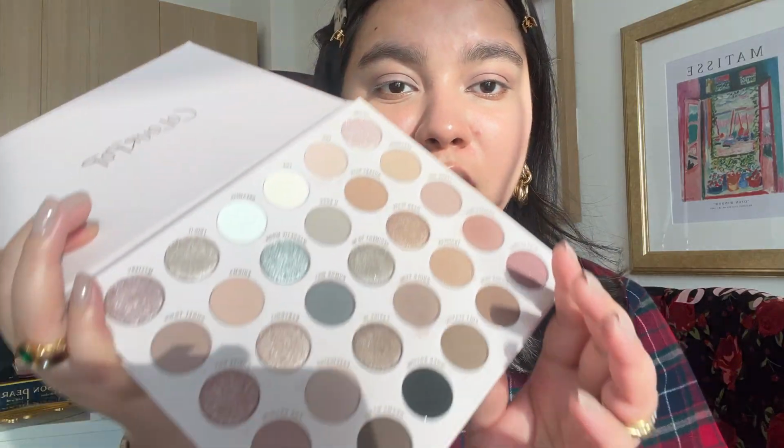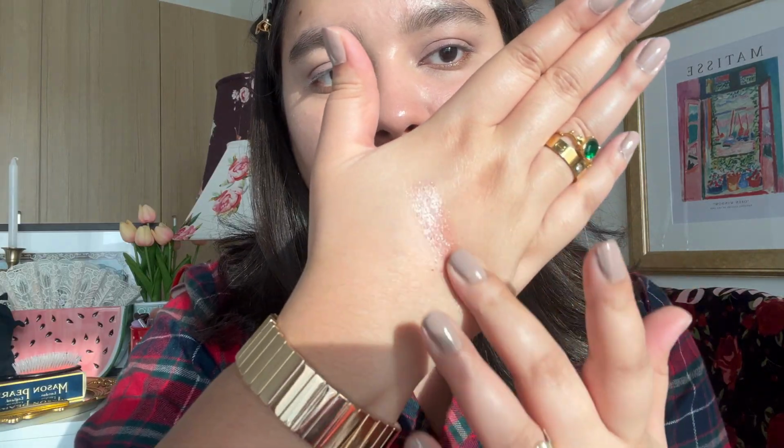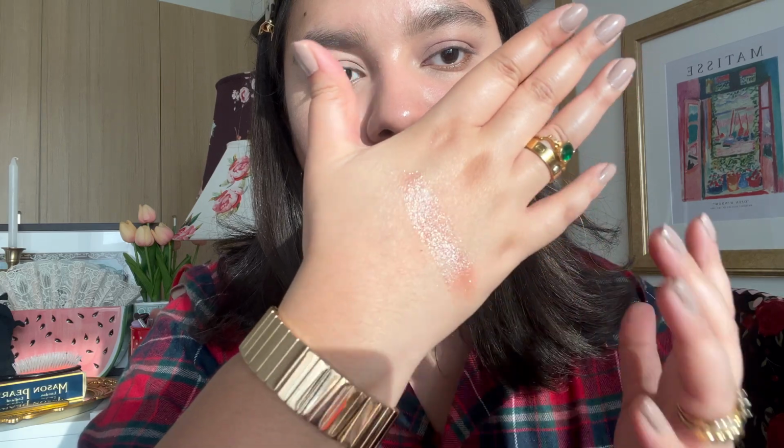Now to the fun part, the shimmers. I have so many options, but look at that. It's so gorgeous and nice and foiled, slightly pink toned. This formula, never any fallout. I never experience any issues. The glitter is so fine and smooth.